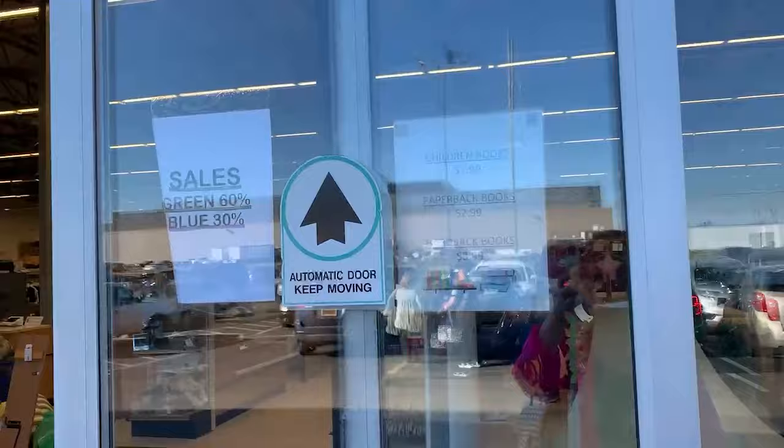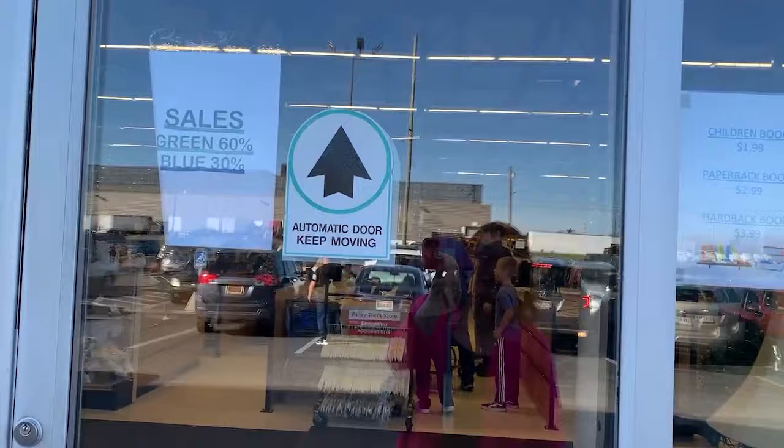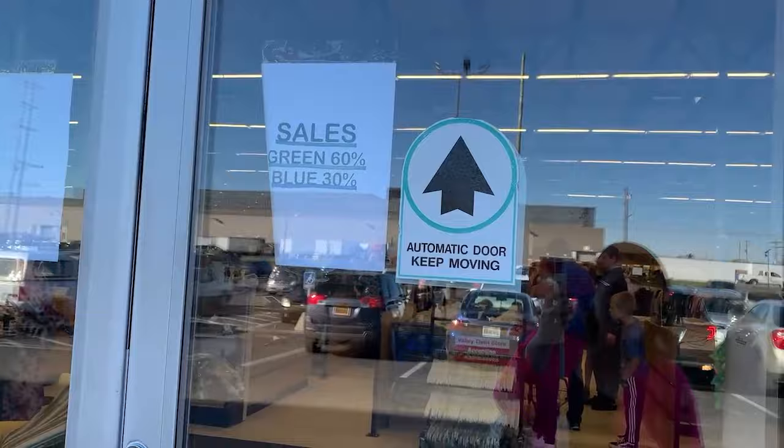Okay, they have a daily discount sale, and green color is 60%, blue is 30%. Okay, let's go see what we can find. Let's go.